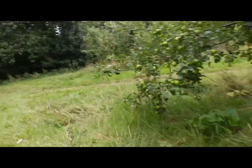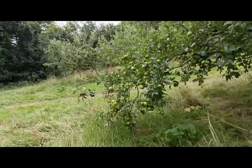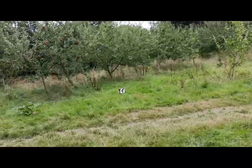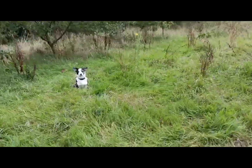A little bit further. Don't push it to the point where your dog breaks it. Remember, we want to build up bit by bit. And although he's 11 months, nearly a year now, I haven't done enough of this. So it's my job to make sure he succeeds.